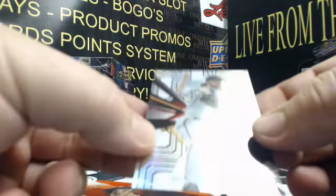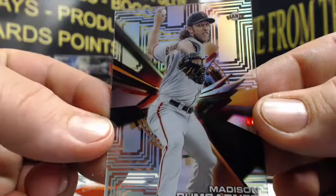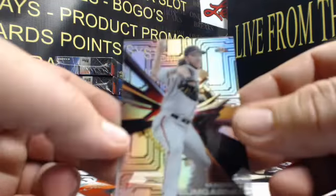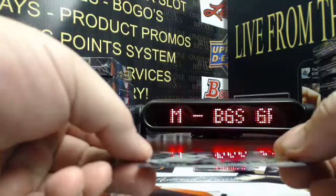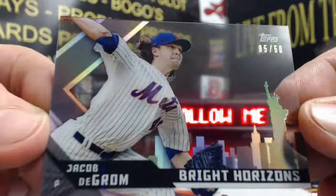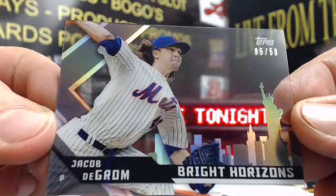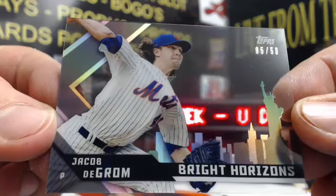And then we have Mad Bomb. Little grid diffractor action for the Giants. San Francisco, Andrea G. I thought it would be autoed. Jacob deGrom, Bright Horizons, 5 out of 50. Nastiness, going to New York in them Mets. Brandon G, big double ones.